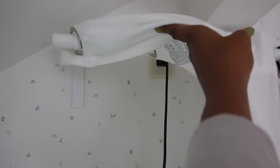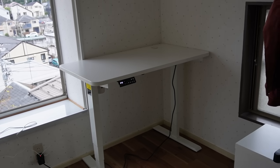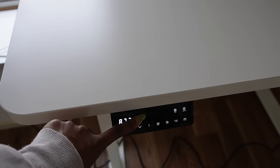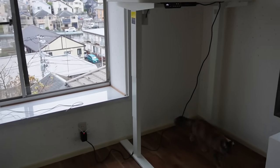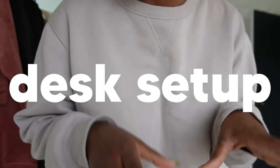What's going on in here? I'm so glad I went with electric. So cool! Like being able to raise it and lower it just gives you so many more options. I'm obsessed. But I think I like it kind of high, to be honest. Kitty's down there. Look how high. I don't think I'd ever have it that high, but I mean, it's an option. It's like at my neck. All right, so now it's time to decorate the desk.